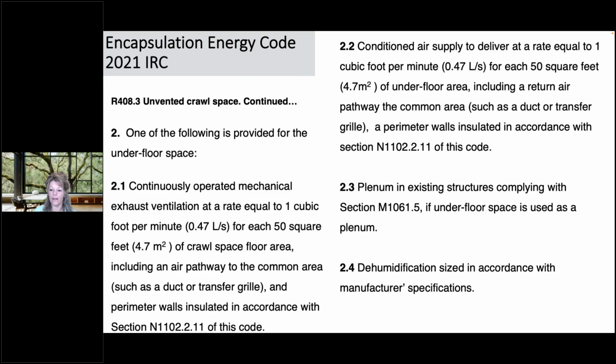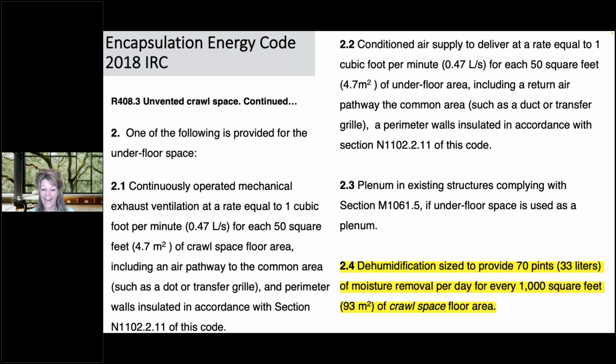then my competitor can say, well, our 70 pint dehumidifier does 3,000 square feet. So it's really important to understand why that sizing is important and how you're getting there. We are very conservative in our recommendations for sizing our dehumidifiers because it's hard to oversize but easy to undersize. You don't want to be selling a package to solve somebody's moisture issues and undersize the dehumidifier. So it's very important to understand that. Now, this was the 2018 code that I also worked on.